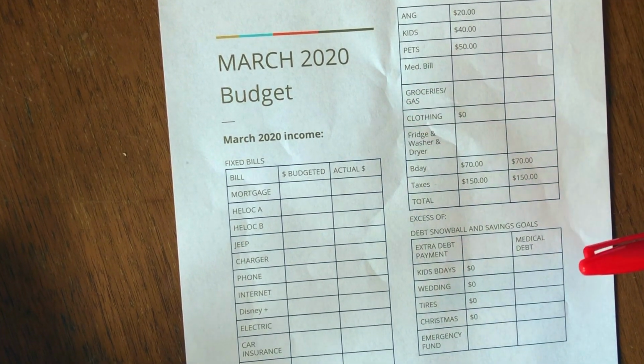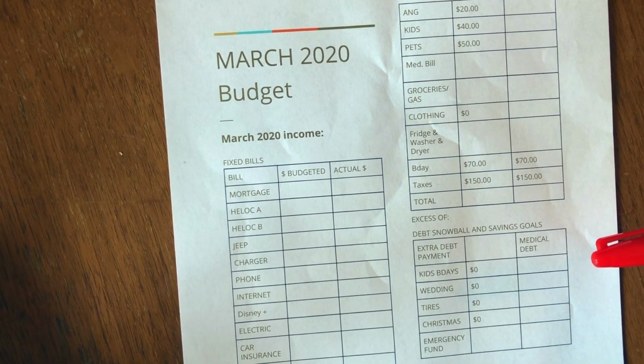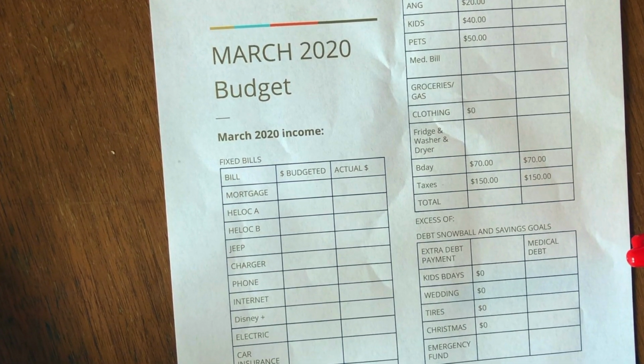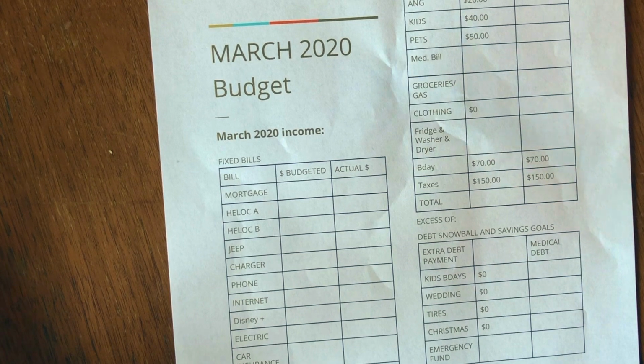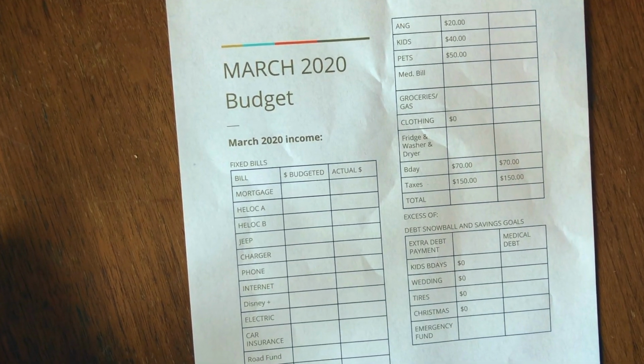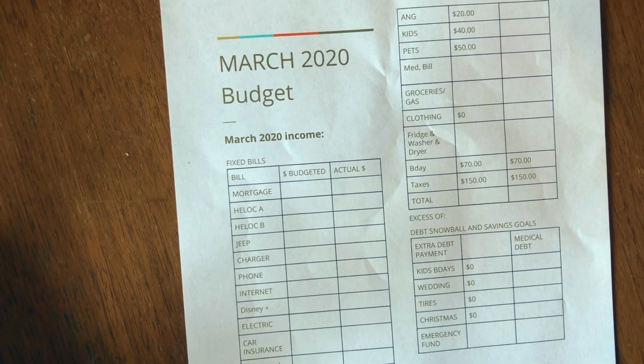I would love to show you guys real numbers, but as of now, Phil is not okay with me doing that. He just doesn't want people to know what he makes, but I will say it is less than 6 figures a year, you guys. It is possible to pay off debt making less than 6 figures a year and live an okay life too.